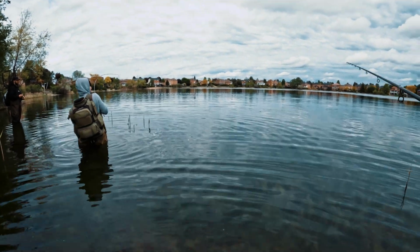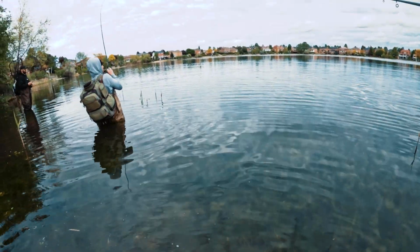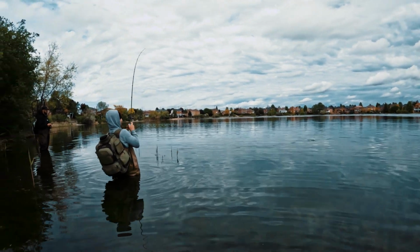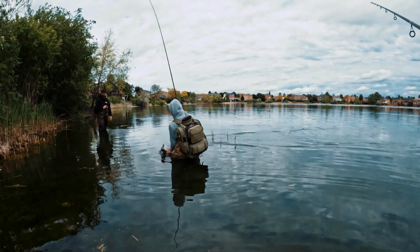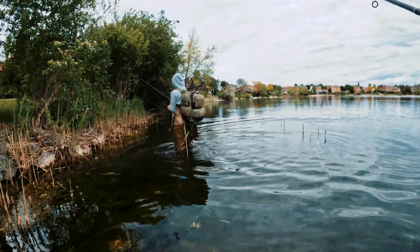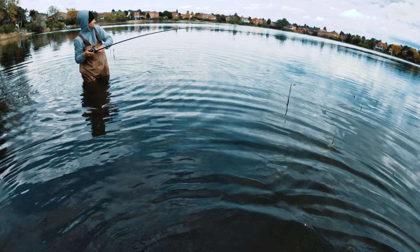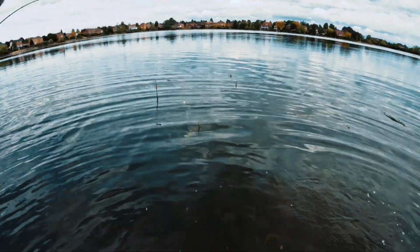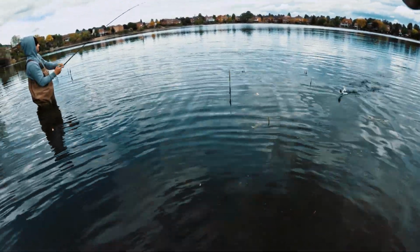Let's go. He came back and hit it twice. Oh yeah. Nice. Oh, that's a nice pike, dude. Let's go, Mello. Right into the head. Beautiful. And there she goes. Beautiful. Let's go. Mello's on another one. It's in those weeds. Yeah, same bait. Big swim bait. Yeah, same bait.